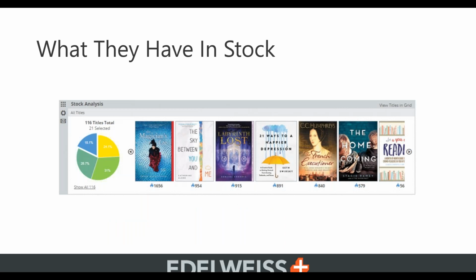Okay, so moving on to that next pie chart, what they have in stock. We've named this stock analysis. And essentially, this is taking all of the books, well, unless you filter. So you could filter for fiction, you could filter for an imprint, but it's taking all of the books that meet the criteria within your titles.